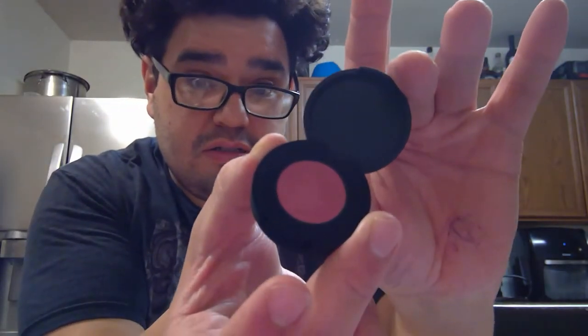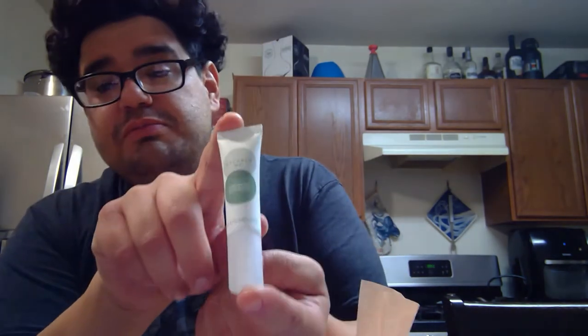Tiny box! And it's blush. Not very exciting. Tiny box, though! It's not even really a box. It needs tape to be a box. Ooh. And I almost missed this.